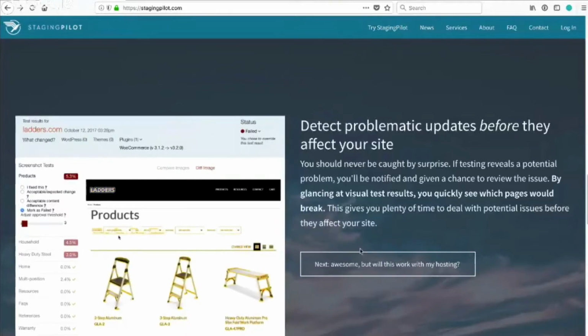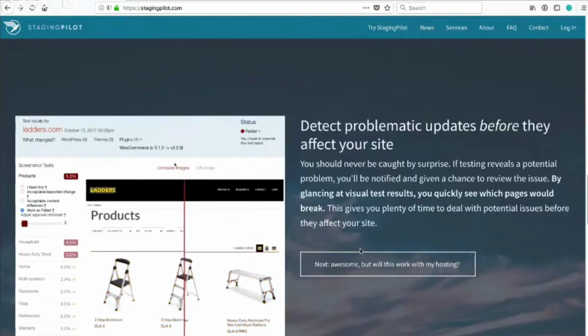And so rather than logging into a dashboard and clicking update all the time, in the previous case where everything goes smoothly, all this stuff is happening automatically all the time. My only interaction with these sites now is I get a notification that says, hey, we updated WooCommerce on this website. Here's a link, go check it out.